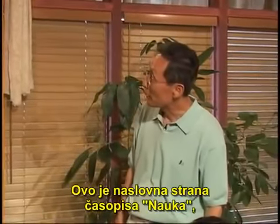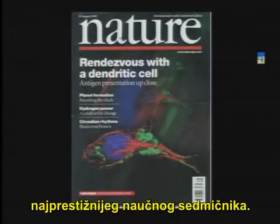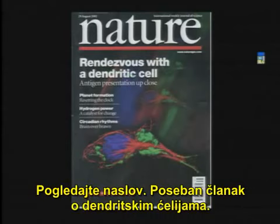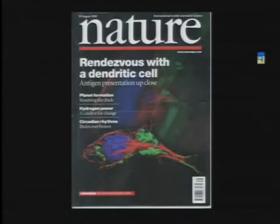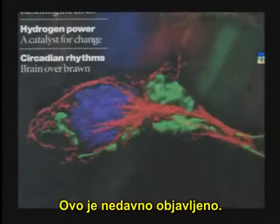Now, look at this. This is Nature, the most prestigious scientific magazine. Look at it. A dendritic cell. This is a special article on dendritic cells, which is very recent. Let's see, when was that?